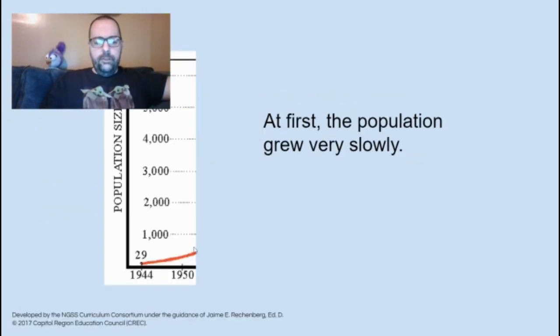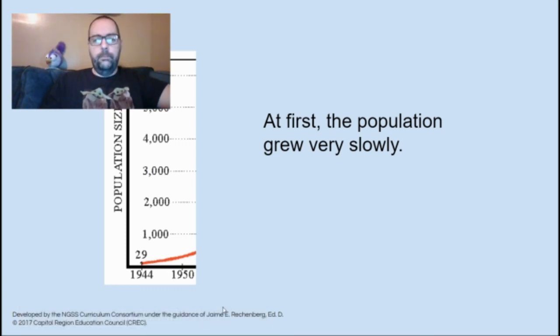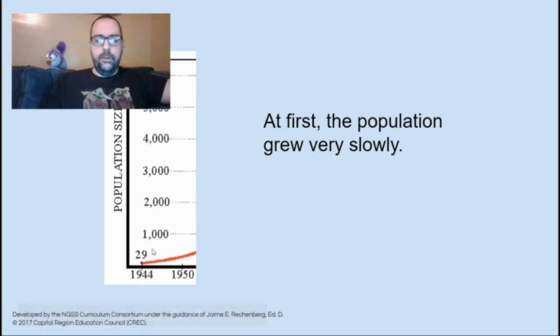There were some scientists who wanted to keep track of what happened to the reindeer population after the Coast Guard left. They started with 29 reindeer. The scientists came back every few years to see how the population was doing. At first they noticed the population was growing very slowly. We started with 29 in 1944. The war ended in 1945. I think the base was abandoned in 1946.